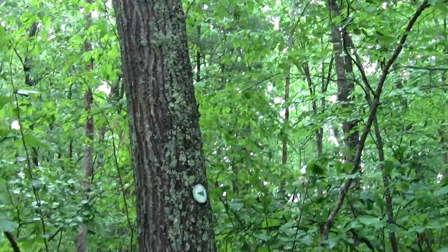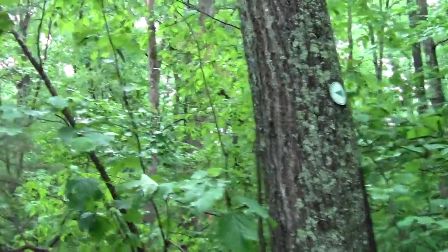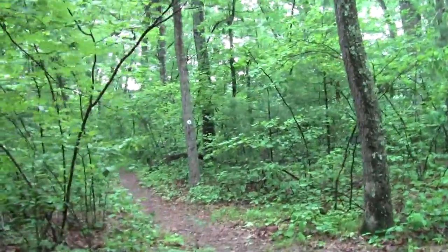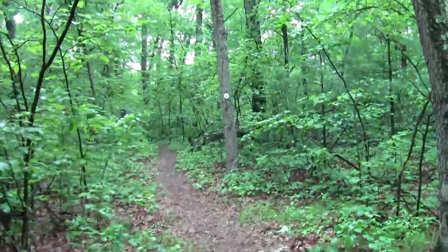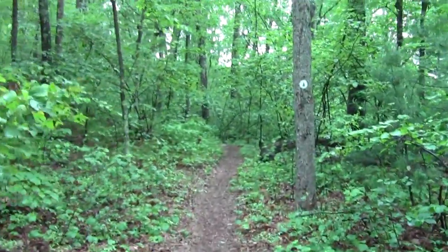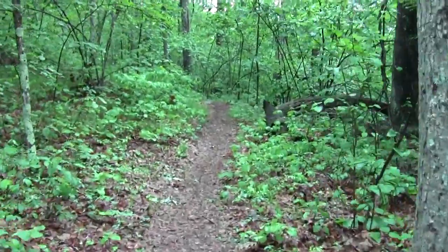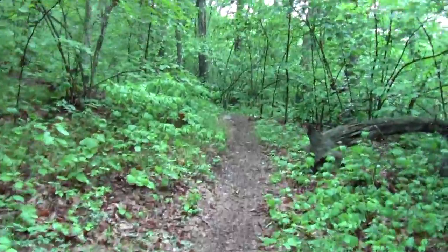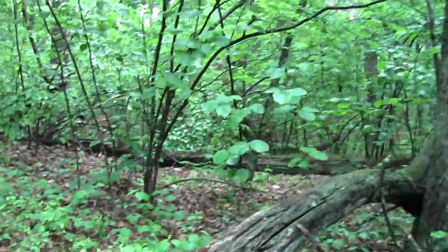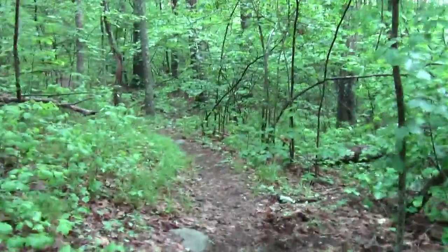We have a turn indicated. Part of the clever efficiency of the thing is they take and they double the little pine tree conifer logo and turn it into a green arrow, indicating the trail direction. It's an ancient blowdown. Bunch of them.